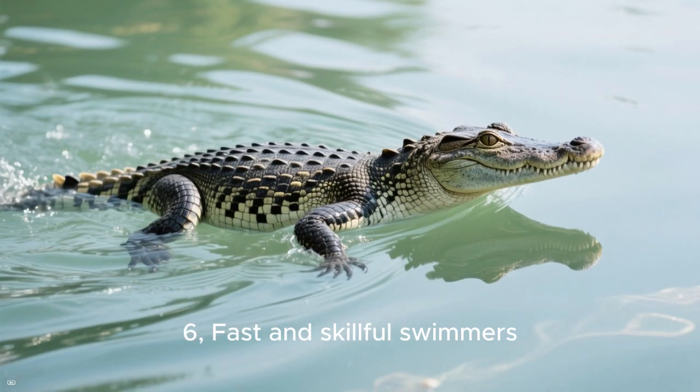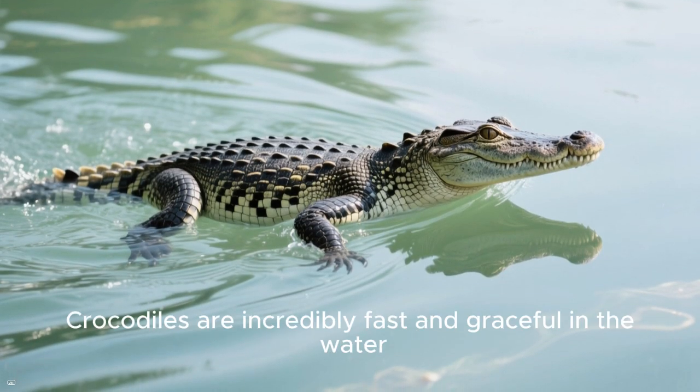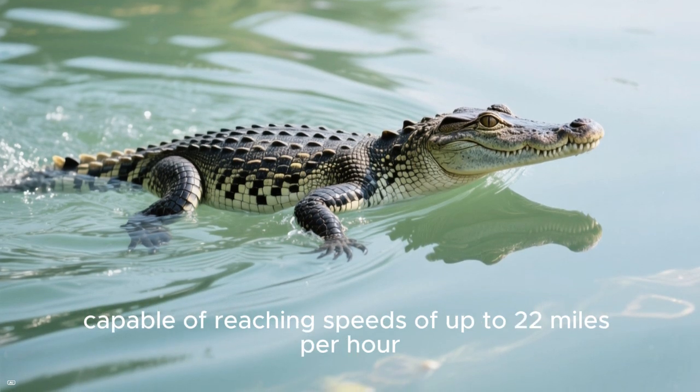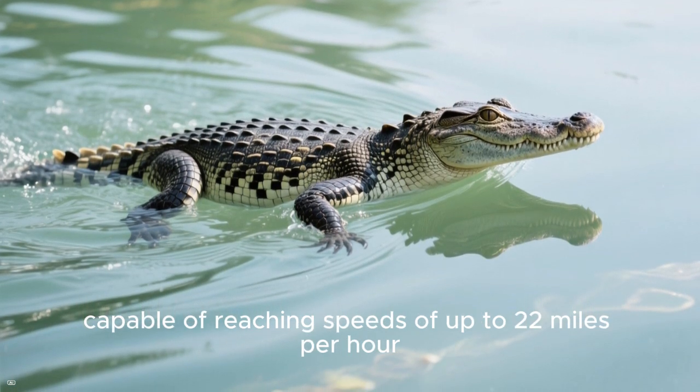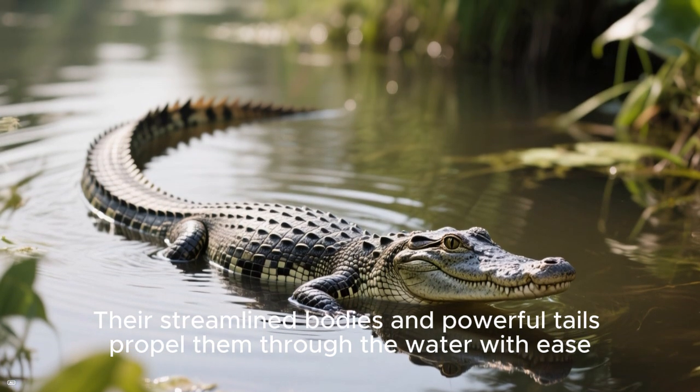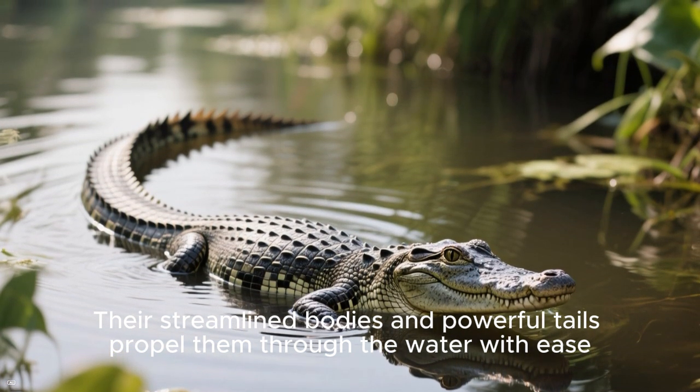6. Fast and skillful swimmers. Crocodiles are incredibly fast and graceful in the water, capable of reaching speeds of up to 22 miles per hour. Their streamlined bodies and powerful tails propel them through the water with ease.